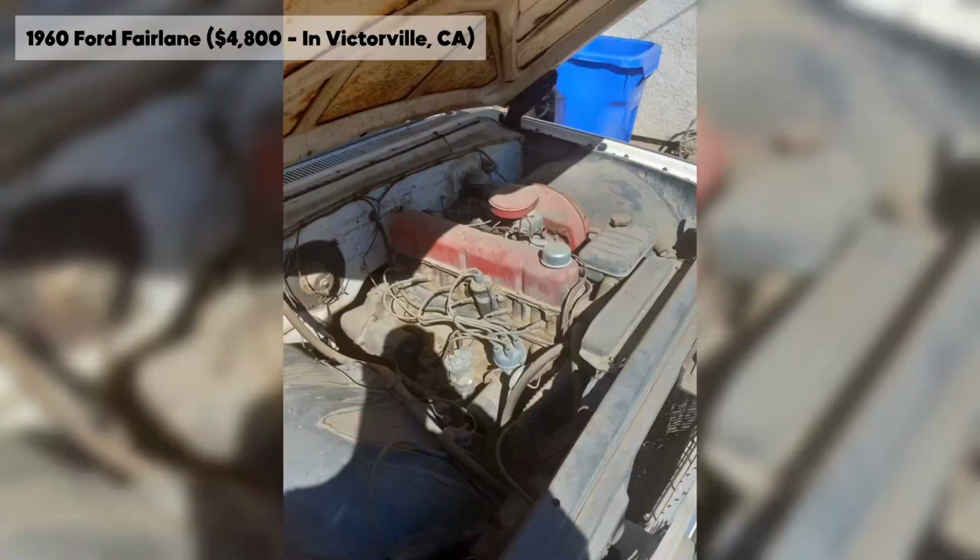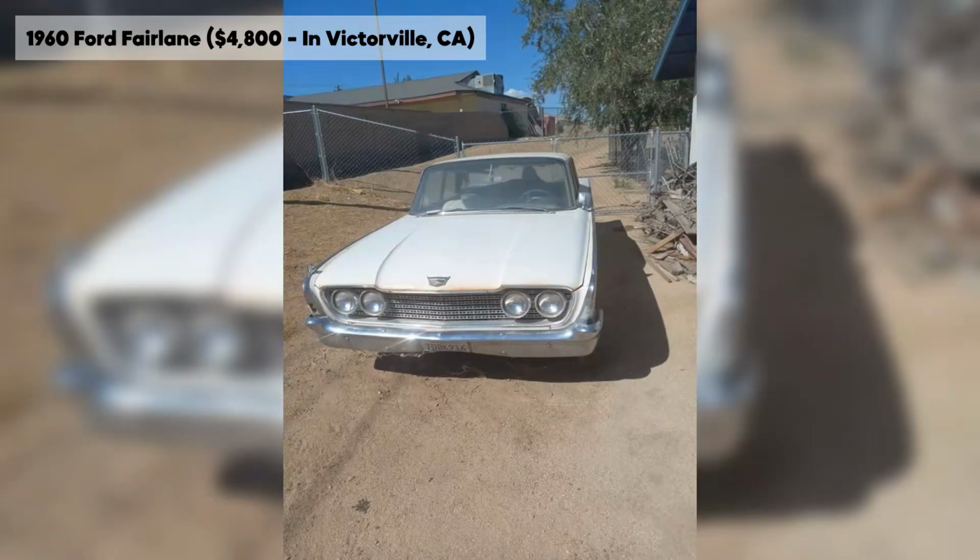With only 2 previous owners and a clear history, it won't take much to get this classic running again. It comes with a clean title and is priced at $4,800 or best offer.